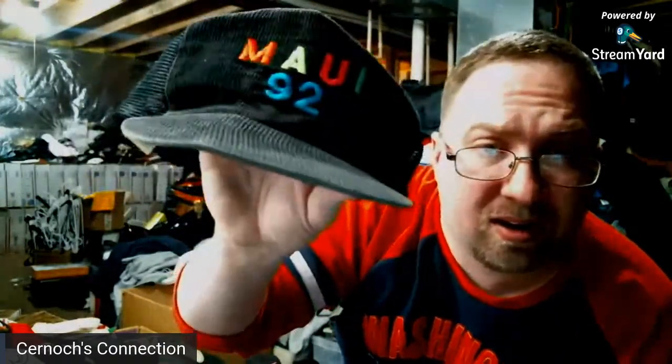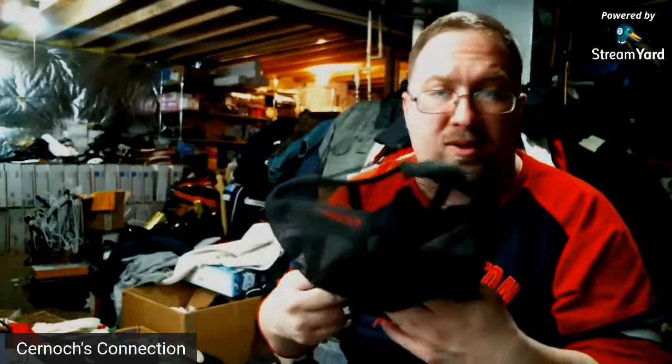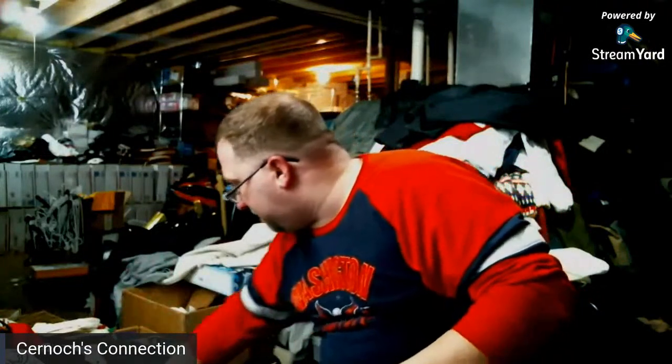I mean, come on. This one even has a broken bill. Now, don't be afraid of broken bills on some of these hats, because you know what the kids are going to do? They're going to put it like this and they're going to wear it like this. You know what I'm saying? They're not going to care. Boom. Or turn it around, put it to the side. They're not going to care. So, broken bill, be damned. All right, let's see what else we got.